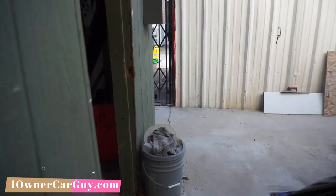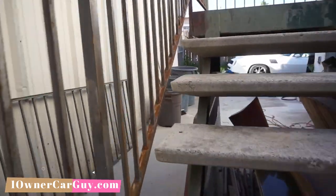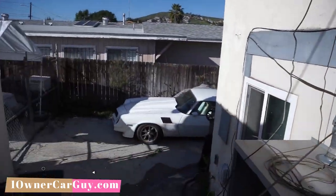It's just a never-ending project. This has been sanded down. It's now been sanded so long, it's rusted. What about that? It's not cool. What about that? Camaro, like an 81, 79 to 81.